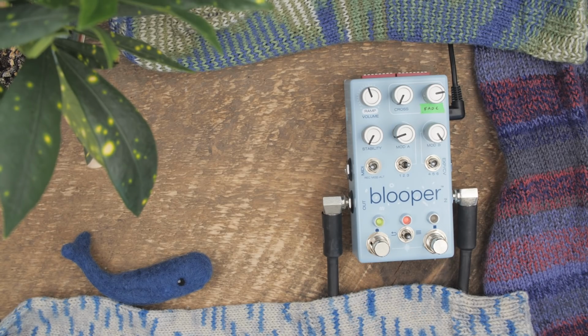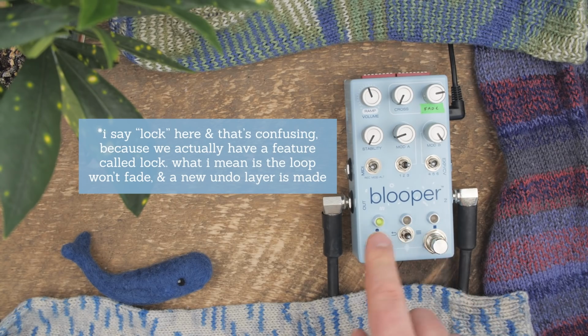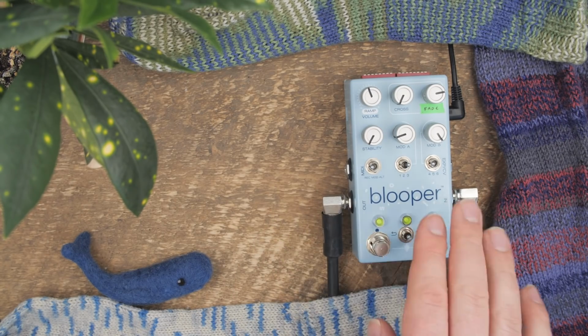So there go my layers. Now if I put that into play, it locks that in place. But that last thing we had, it still exists because of the undo and redo layers, which is really fun to switch between. And again, we're getting some clicking and some popping, but that will be cleaned up.